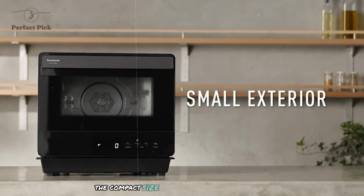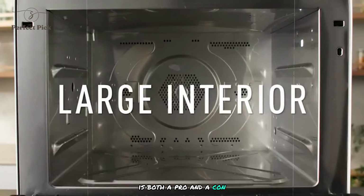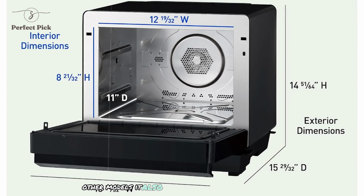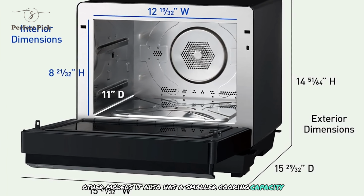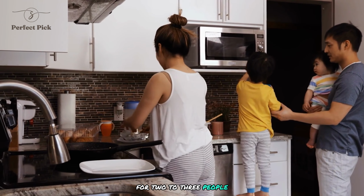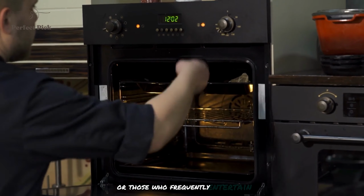The compact size of the Panasonic HomeChef is both a pro and a con. While it takes up less counter space than some other models, it also has a smaller cooking capacity. I found it suitable for cooking meals for 2 to 3 people, but it might be limiting for larger families or those who frequently entertain.